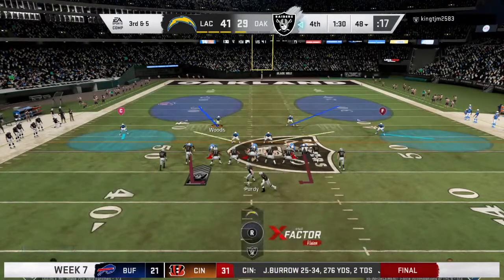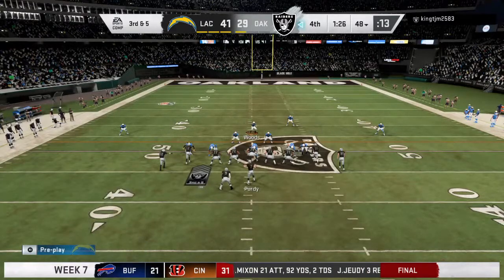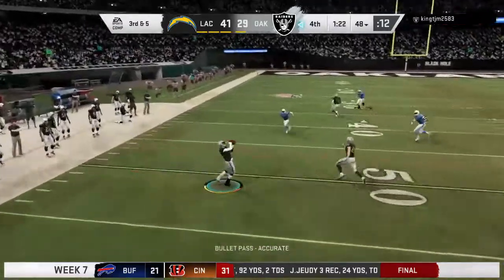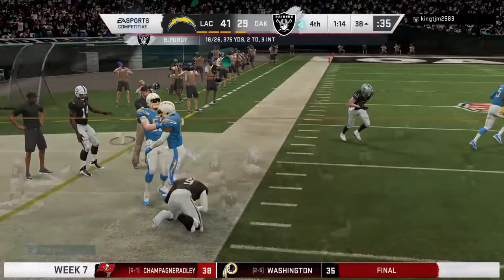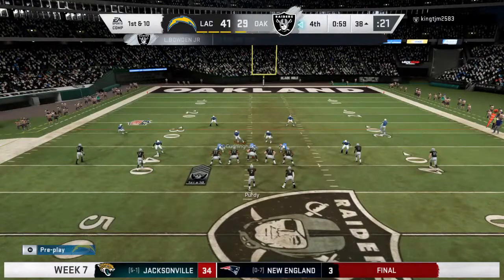From the gun on third down, Purdy looking for his running back, and he's got it. And they'll get him down as he's inside the 40. He's brought to the ground with another first down at the Chargers' 38-yard line.